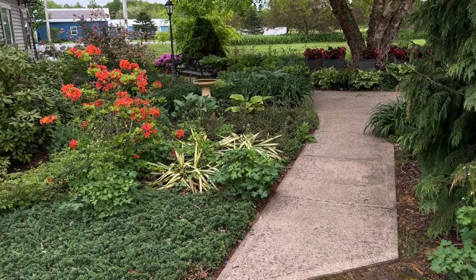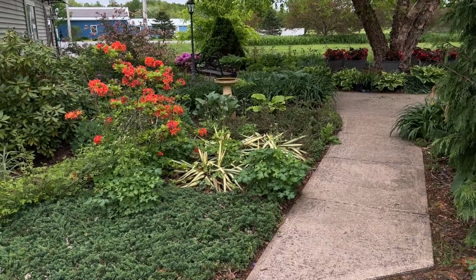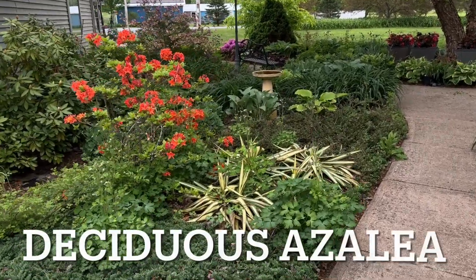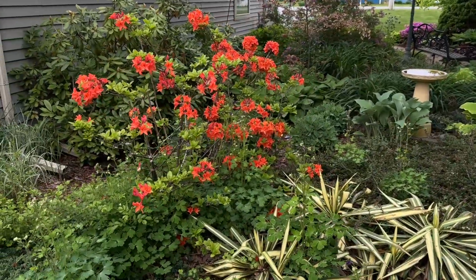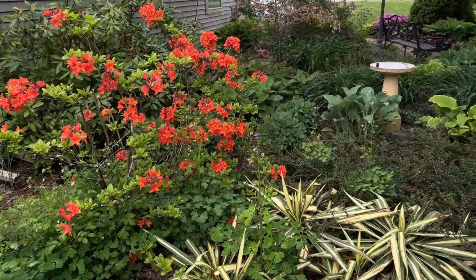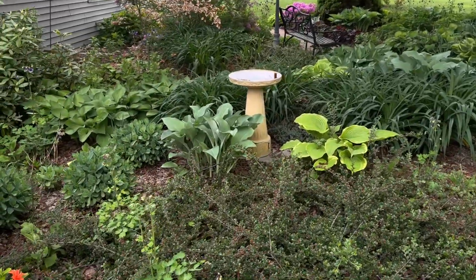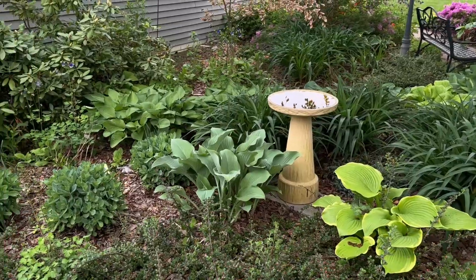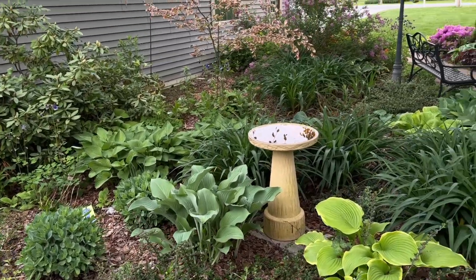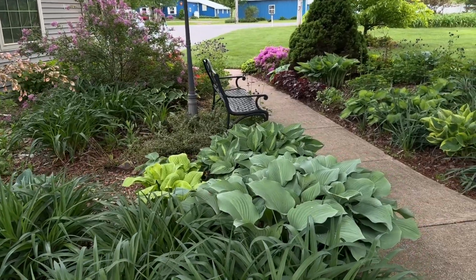Now my front garden is really kind of my spring statement, and you can see that the deciduous azalea right now, the bright orange, is just beautiful. Beautiful, beautiful. We've got Columbine coming up. There's a little bit of digitalis that should be in bloom pretty soon, but this is my front spring garden.